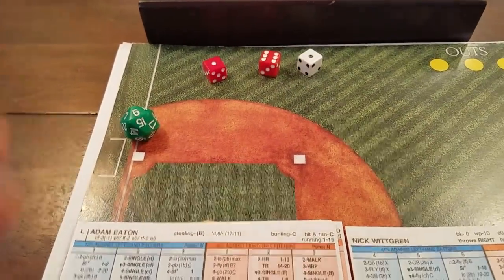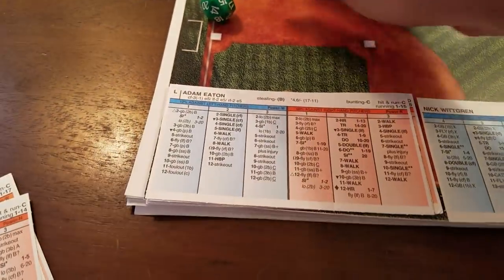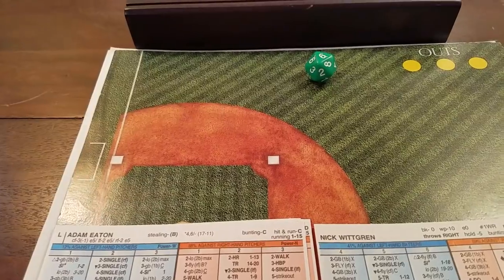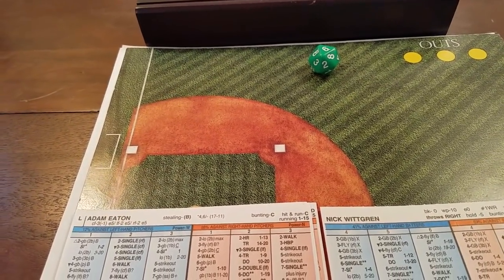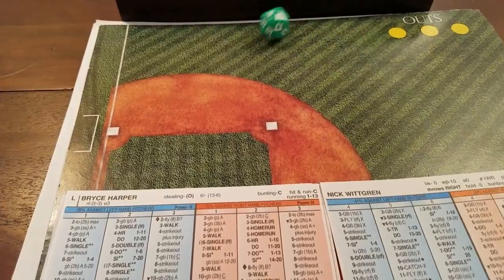Nothing on the 20. 1-7 for Eaton. A 1-10 is a single with 1 star. That would load the bases on a 1-10. And he does. So the bases are now loaded. Bases are now loaded for Bryce Harper. Could at least make it interesting if he could put 1 out.